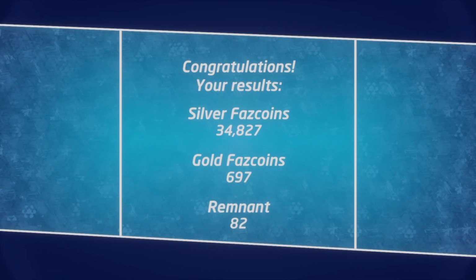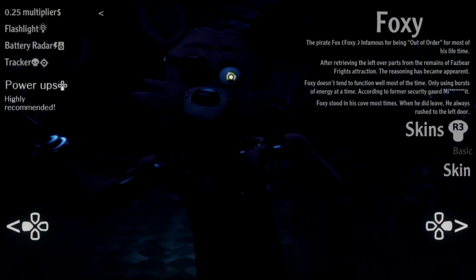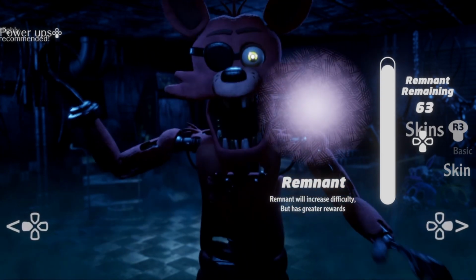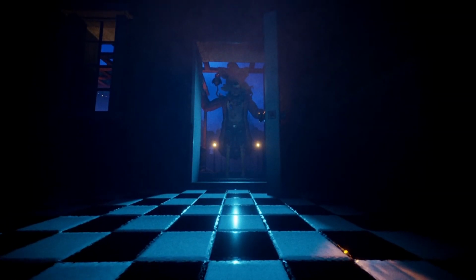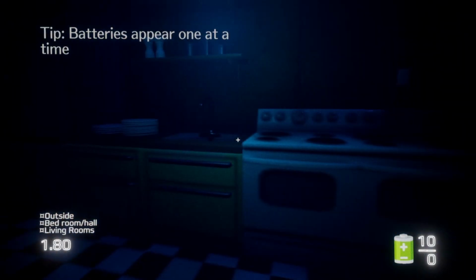I mean, after all Max 20 Remnant, I guess I'm gonna have to do that, actually. Yeah, let's see how Scarecrow Foxy's gonna be like on all Max 20 Remnant. Yeah, I feel like your crows are gonna trip me off so many times, and that's gonna alert you to my very location. So many times! Alright. Where are the batteries now?